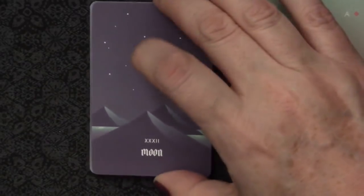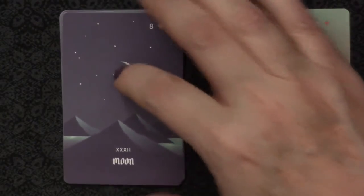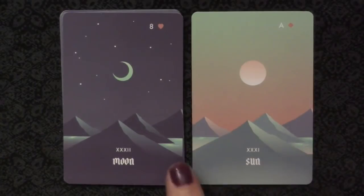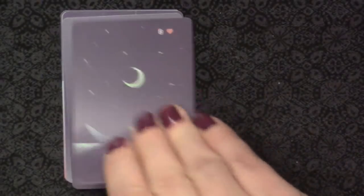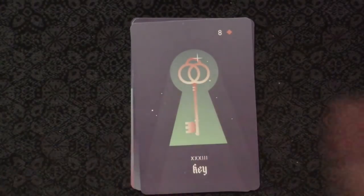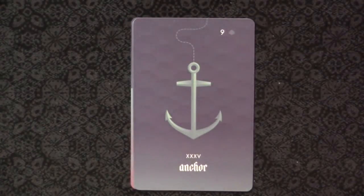And certainly when you put it next to the moon, you can see this is night and day. We even have the same exact mountain range here. I don't know if you can see that, but it's the same exact vector graphics here. They've just gone from night to day. So you can certainly see it in that capacity. And then here we have the key, which I like that we have the keyhole and the key. You put the right key in the right keyhole and things just open up, right? I love that. Love the anchor.